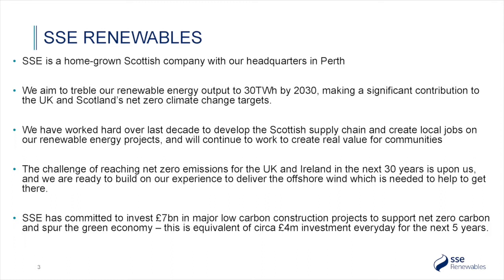We've worked hard over the last decade to develop Scottish supply chain and create local jobs on our renewable projects, and we'll continue to work to create real value for communities as well. The challenge of reaching net zero for the UK and Ireland over the next 30 years is upon us now, and we're ready to build on that experience and to deliver the offshore wind which is required for us to get there. SSE is committed to invest over £7 billion in major low-carbon construction projects to net zero and spur the green economy as well.